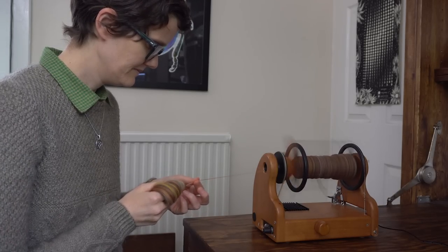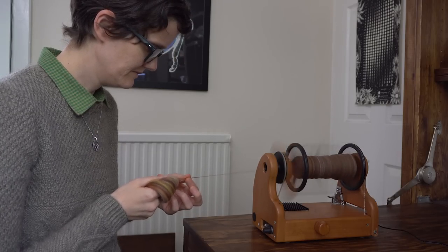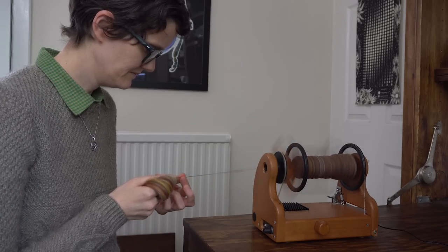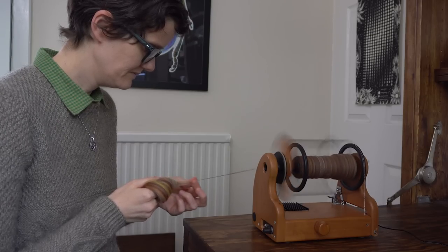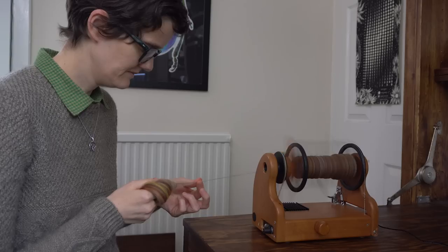I was a little bit worried that spinning more than 100 grams, because I've never spun more than 100 grams of anything before, I was concerned that I might get a little bit bored. But so far, absolutely not. Really enjoying the process and working with this fibre.